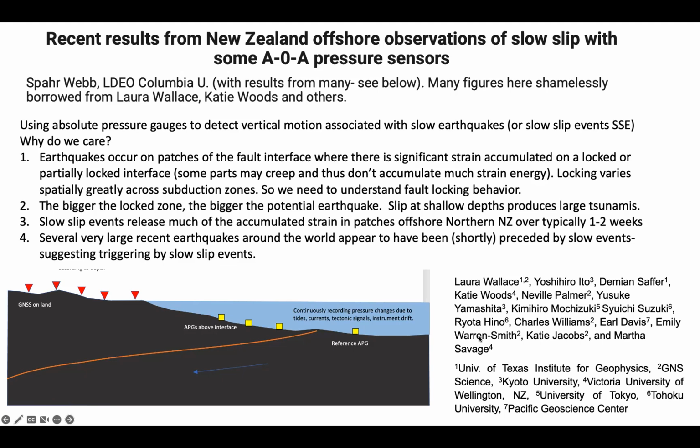First of all, the distance from the trench. Where is this? The top one. Pointer is the top one. Top one. There we go.